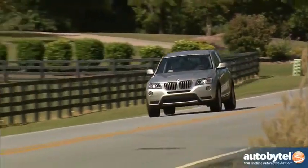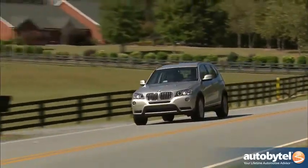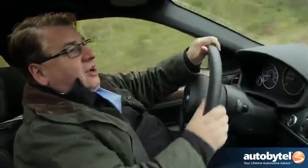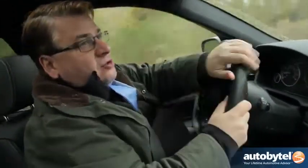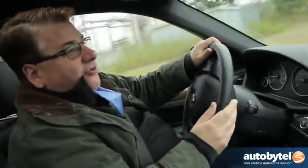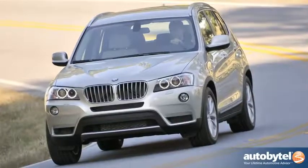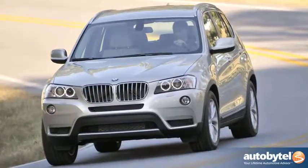So the fuel economy on the highway is not too bad for the BMW X3. You can get 28 miles a gallon. However, this vehicle starts at over $38,000, and this particular model we're driving gets up to over $52,000. So these are luxury cars, and they're much better, as I said before, performing on road.